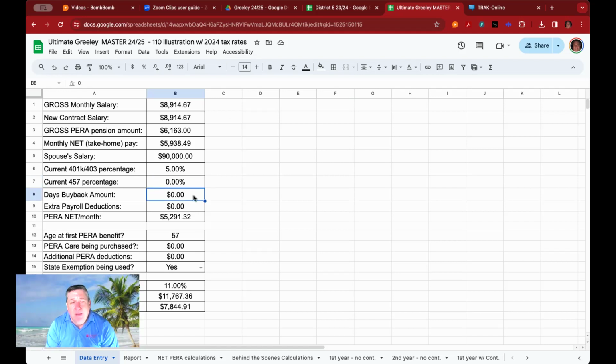Now, days buyback amount. The district does buy back any unused sick and discretionary time. It's at half subpay, basically. So I'm just going to say that she has, I don't know, 600 hours divided by 8. She has 75 days. So you have 75 days times half of subpay. She ends up with $6,300 in buyback time.